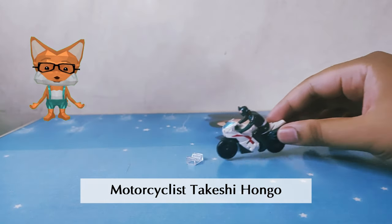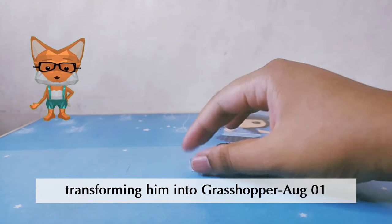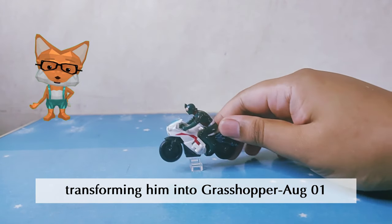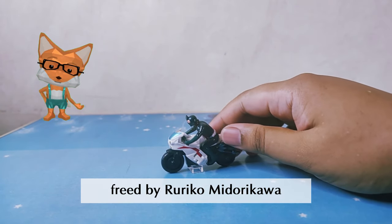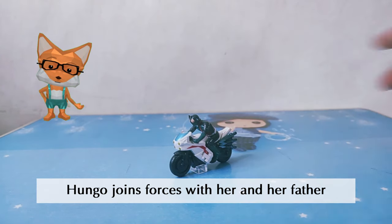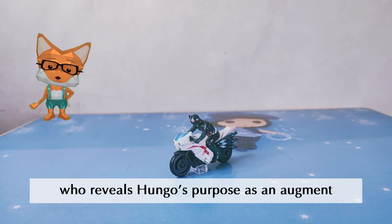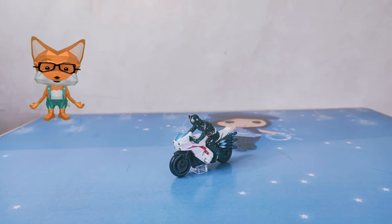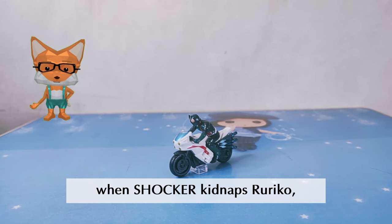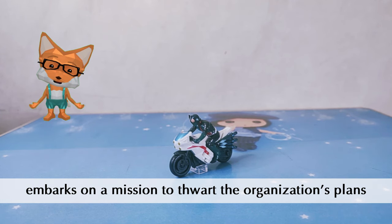Motorcyclist Takashi Hongo falls victim to the sinister organization Shocker, transforming him into Grasshopper Augment 01. Freed by Ruriko Midorikawa, Hongo joins forces with her and her father, Dr. Hiroshi Midorikawa, who reveals Hongo's purpose as an augment to combat Shocker. When Shocker kidnaps Ruriko, Hongo, now Kamen Rider, embarks on a mission to thwart the organization's plans.